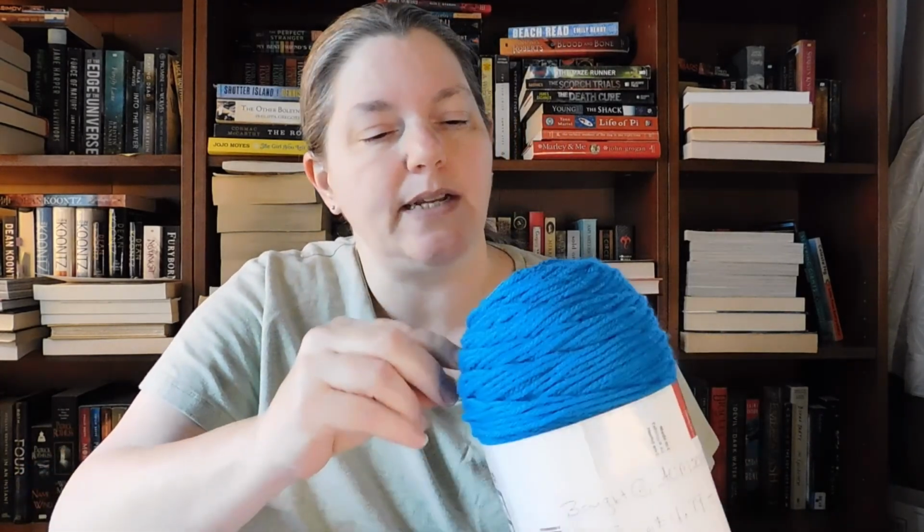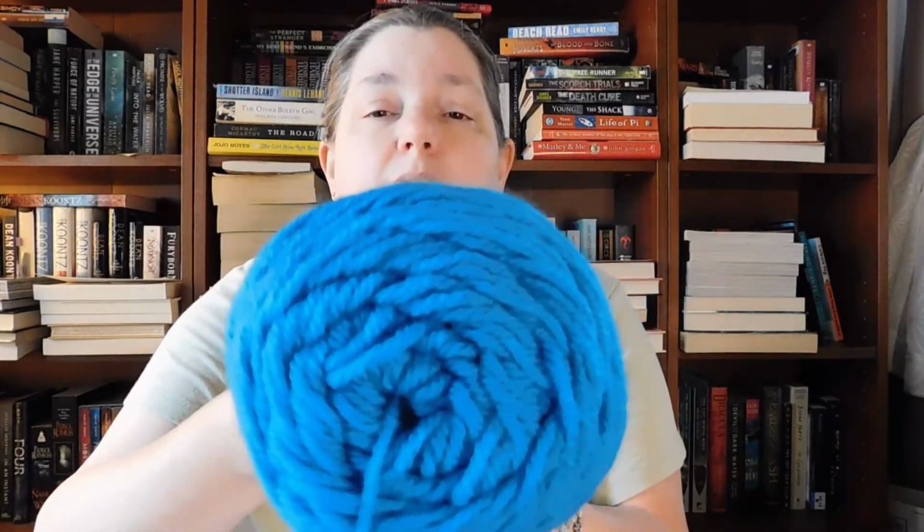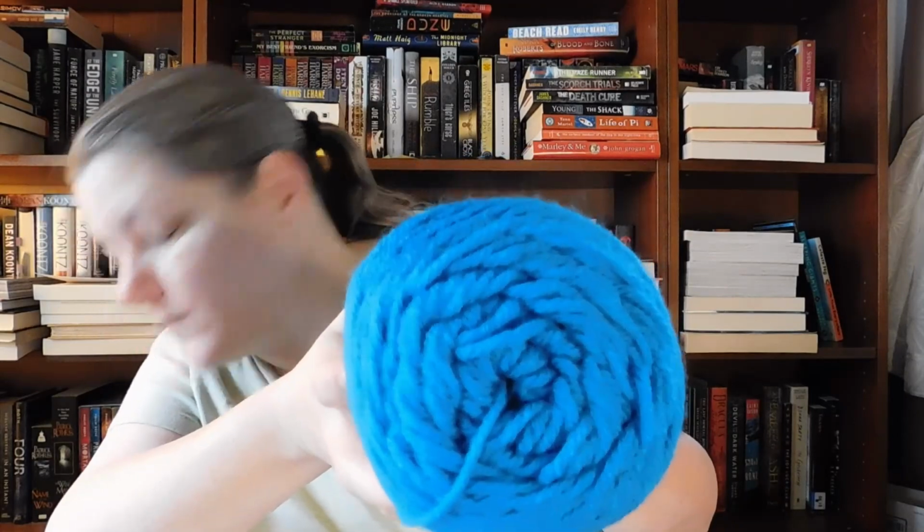Alright, so this color, what did I say? It's called Peacock. And yeah, as bright as that is, it's a good peacock color. Alright, so all of these are full skeins. They haven't been used on anything. And I'd say I could probably get rid of half of it. The brown, the blue, all of the white.